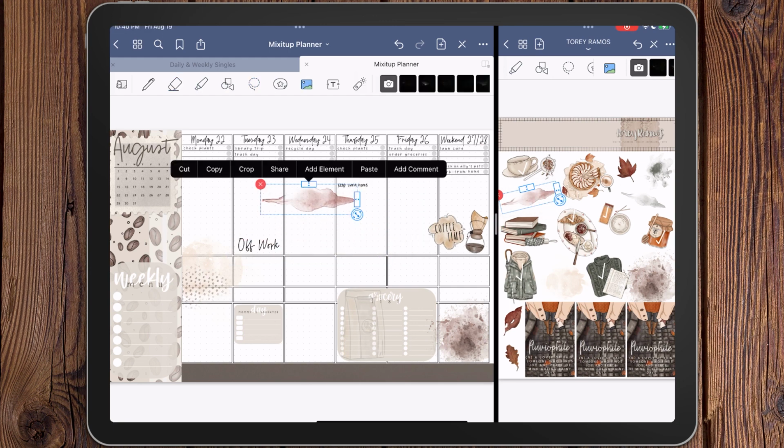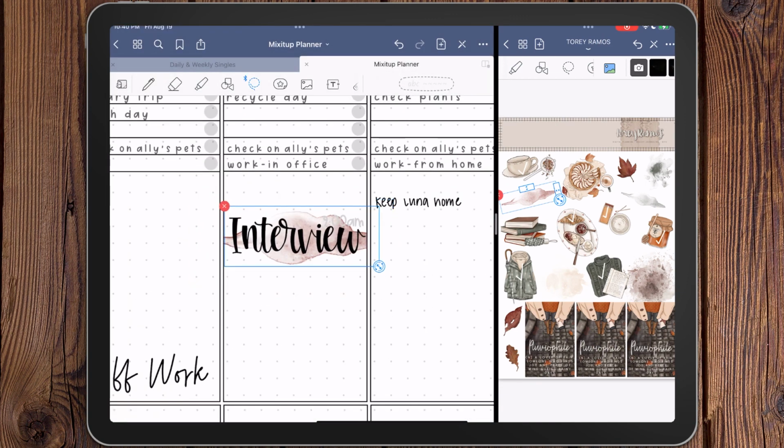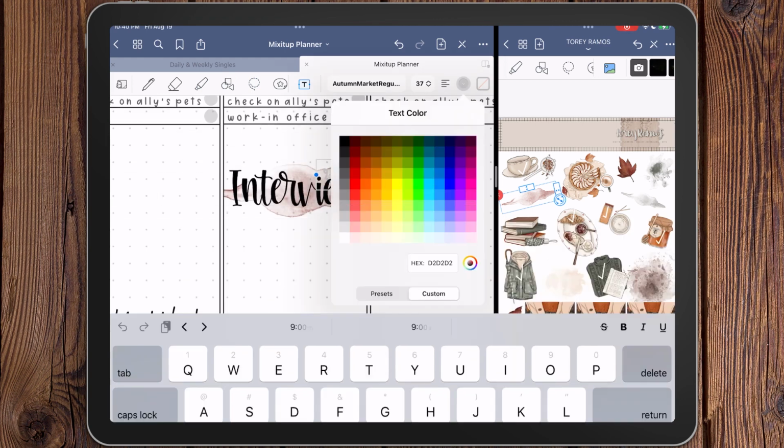And then on Thursday, I do have to keep my daughter home with me while I'm working. So I have a little note there that I need to keep her home instead of taking her over to my in-laws.